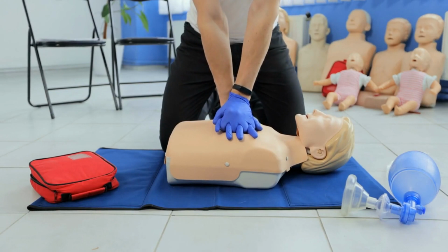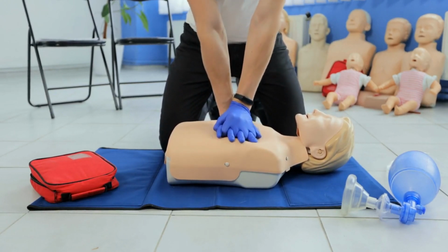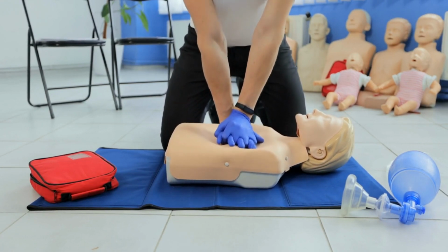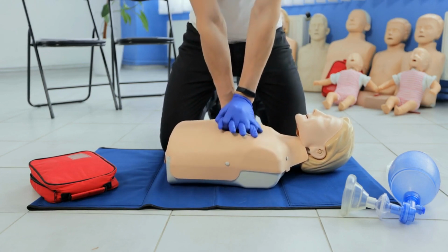CPR and first aid drill. Empower your family with life-saving skills by conducting drills that teach proper CPR and first aid techniques. These drills equip your household with the knowledge and confidence to respond effectively in medical emergencies.